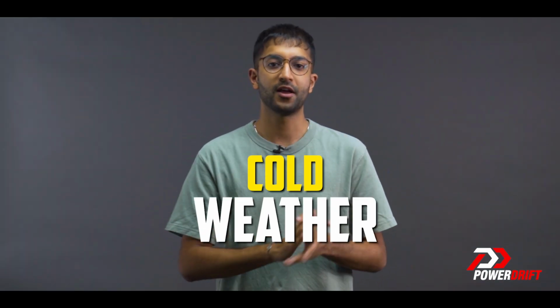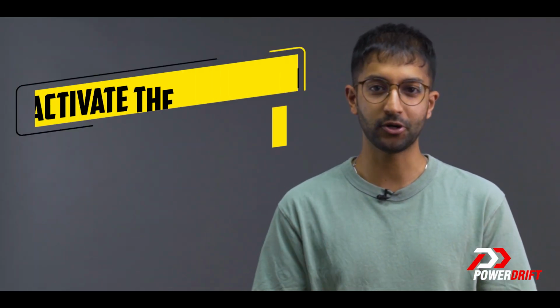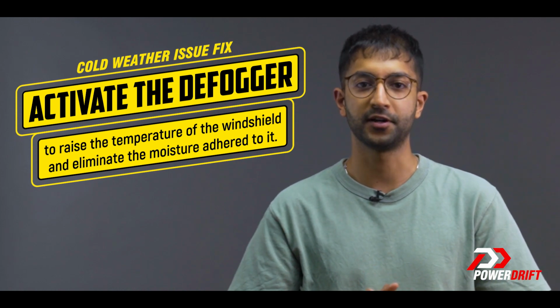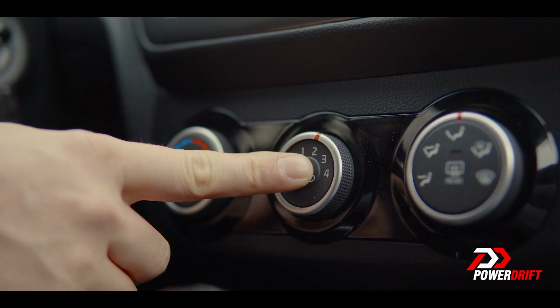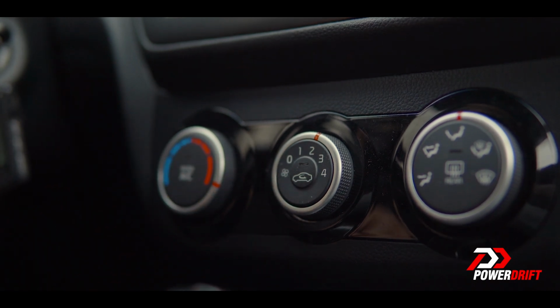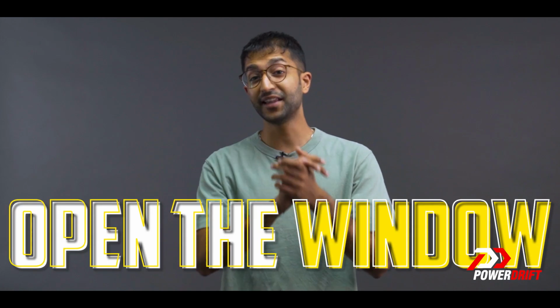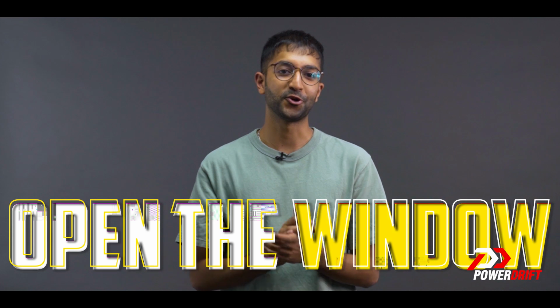Now, to tackle this problem, let's first talk about the cold weather issue. And the fix is very simple. Run the defogger, which will heat up the windshield and defrost the moisture that's stuck to it. You can also turn off the recirculation button, let some fresh air inside to bring down the fogginess and the humidity inside the cabin. Another fix, if your car's air conditioning system is faulty, is to just open the window, but I understand that if it's very cold outside, you might not want to do this.